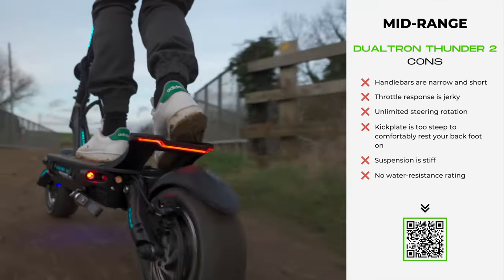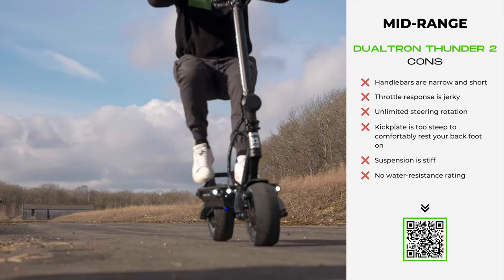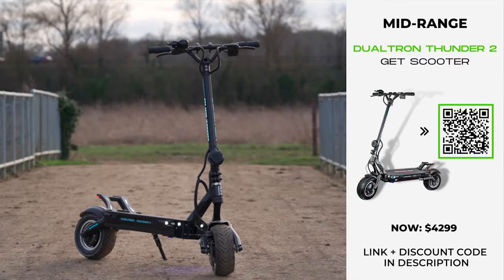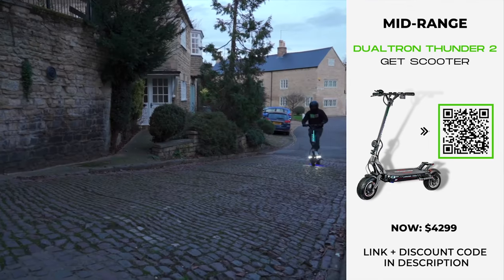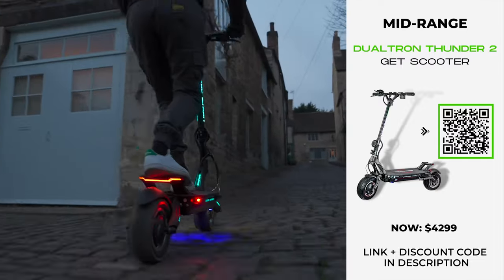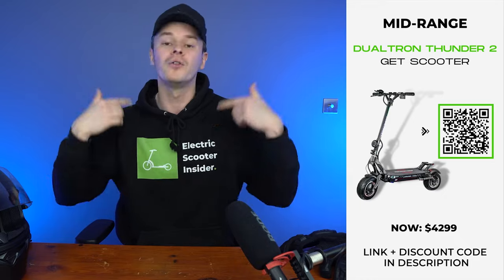Not only are they low maintenance, but they have a huge profile that's great for maintaining traction when accelerating and braking. Quite honestly, the Thunder 2 delivers more power than anyone could need, but that's what makes it such a remarkable scooter. It will appeal to a small sliver of extreme riders as well as Dualtron enthusiasts, but there's no denying that it's lacking in many areas when it comes to design and ride quality. And so for that reason, the Wolf King GT and NAMI Burn-e 2 Max both top it.